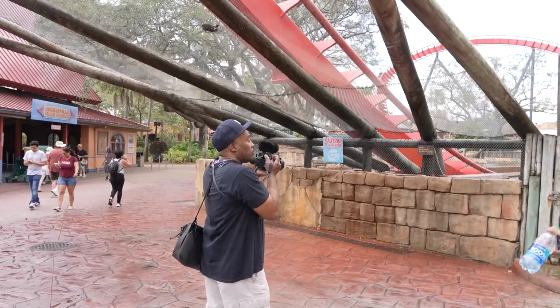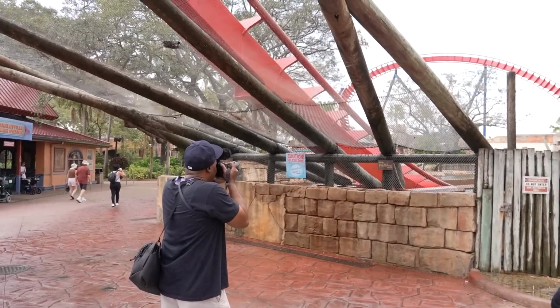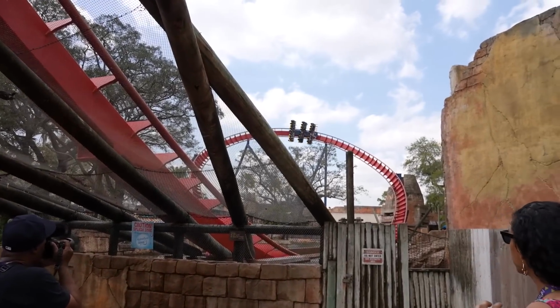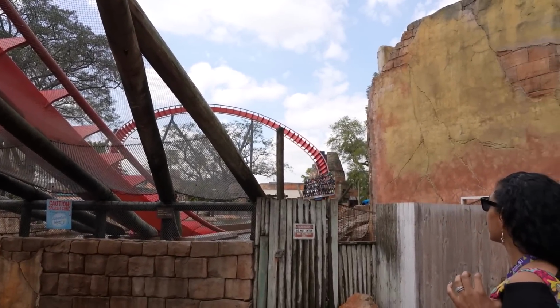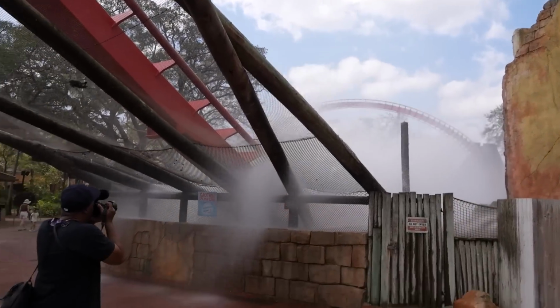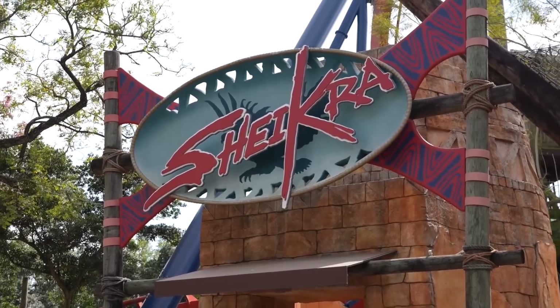I feel like June is just sitting here. He's so close to this water. So this ride also has a feature that's called a water brake or a rooster tail, where it drags through the water here. Woo! That nice misting. Heading on to SheiKra.